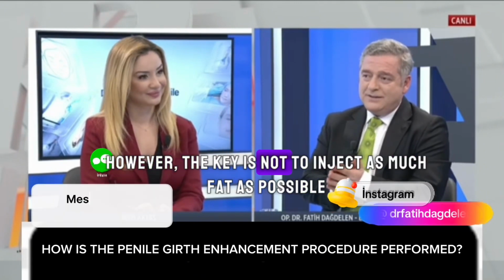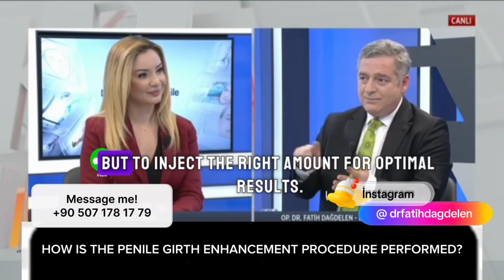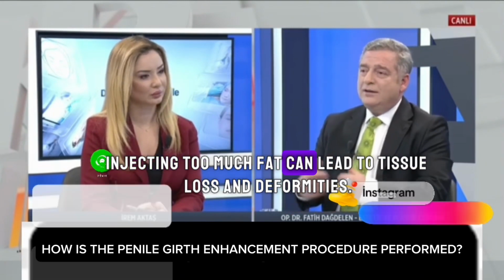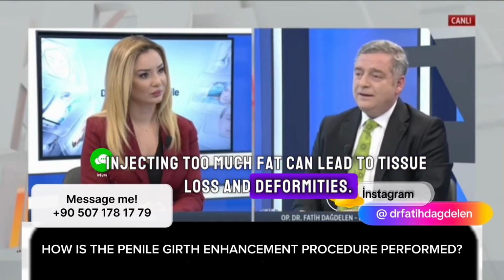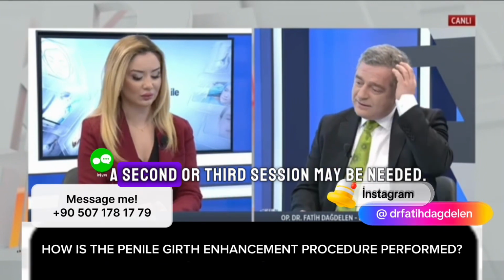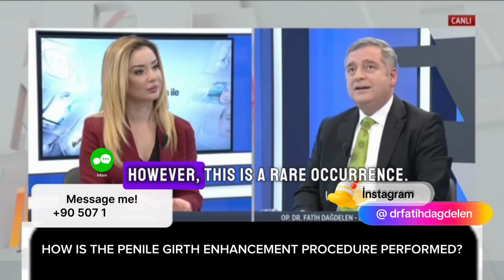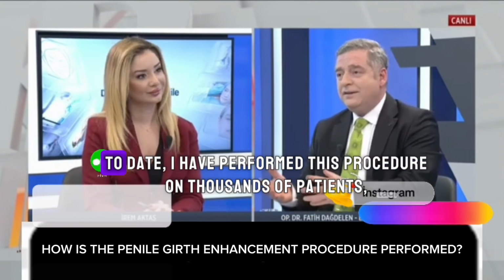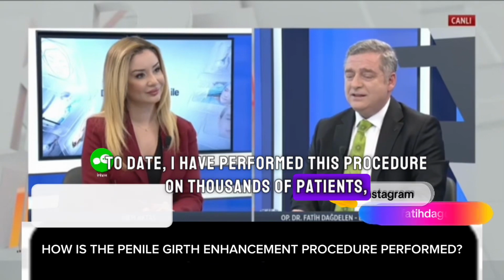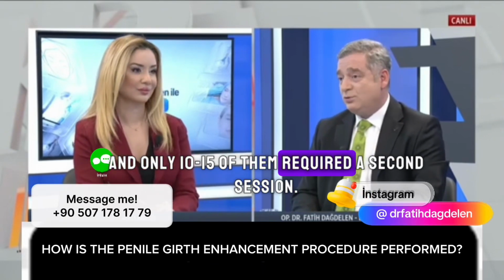However, the key is not to inject as much fat as possible, but to inject the right amount for optimal results. Injecting too much fat can lead to tissue loss and deformities. If the desired result is not achieved in the first session, a second or third session may be needed. However, this is a rare occurrence. To date, I have performed this procedure on thousands of patients, and only 10-15 of them required a second session.